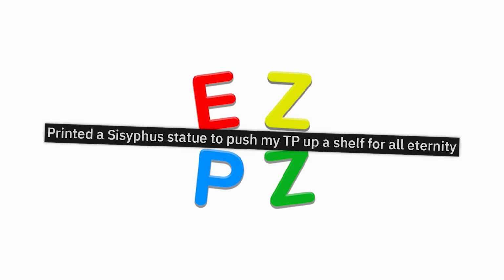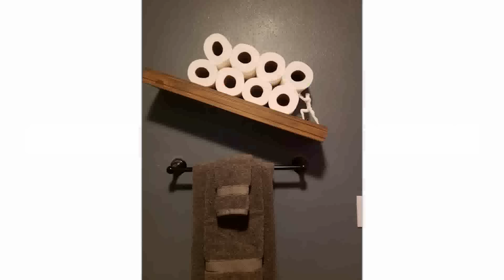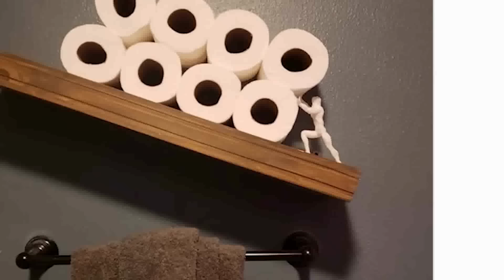Printed a Sisyphus statue to push my TP up a shelf for all eternity. Oh, Sisyphus, is that his name? What's his name? The guy pushed the rock up the hill and then he kept going back down. You know, I know it, I don't care for his name though.